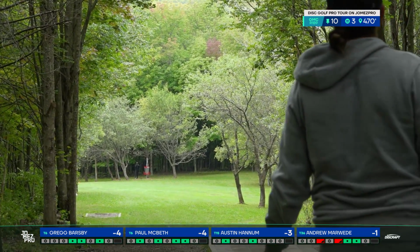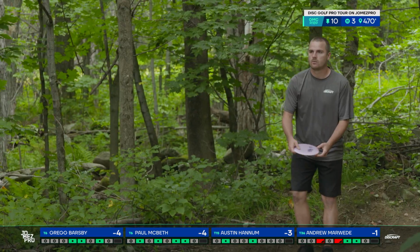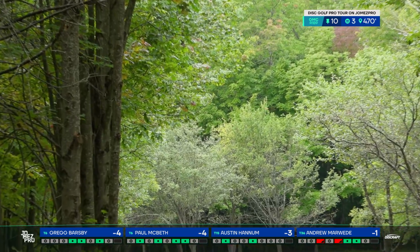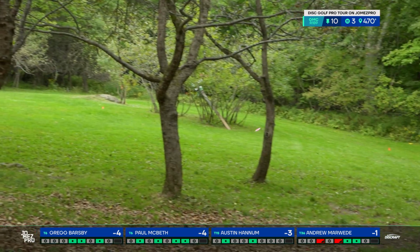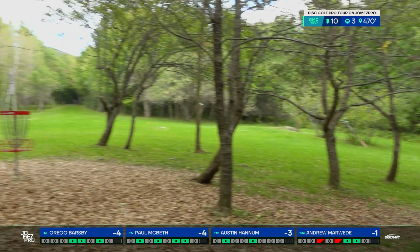Oh, no. And that is disastrous for Gregg. That is kicked way right. And I would be willing to say there's just no way he's going to be able to save from there. Austin drifting out left as well. Just at the edge of circle 2.